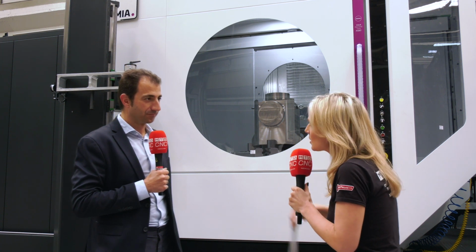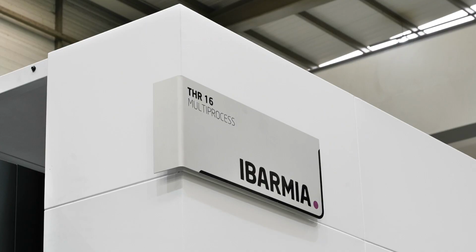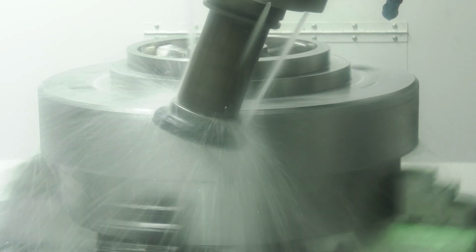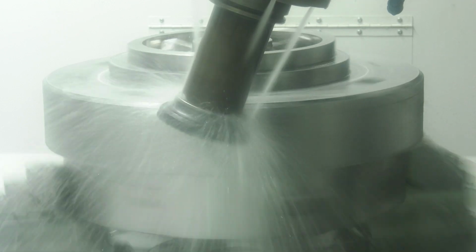Eleazar, congratulations on the sale of this machine. Now, it's a multi-process machine, so what does this mean exactly? Yeah, in our case, when we say multi-process machine, it's a machine that is not only able to do milling, but also turning, grinding, and even gear cutting by means of power skiving or hobbing. So multi-process is a kind of integration of many machines, many machining capabilities in only one single spindle.